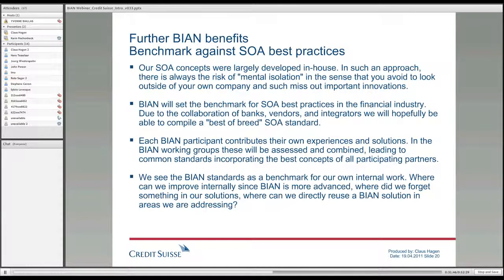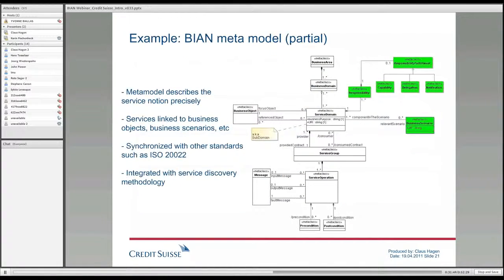To give you just one example, on this slide, I have a small part of the BIAN Metamodel, which has been developed over the last 2.5 years as part of the BIAN initiative, which is the basis for all the service definition work which is going on in BIAN, and which is constantly being extended and optimized as we speak, literally. And what you see here are a number of very interesting properties that we have now in the BIAN Metamodel. On the one hand, it tries to standardize on the notion of what a service is.